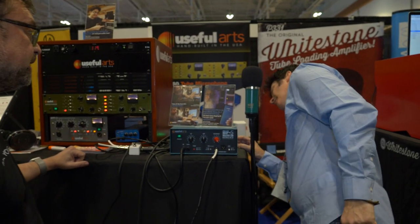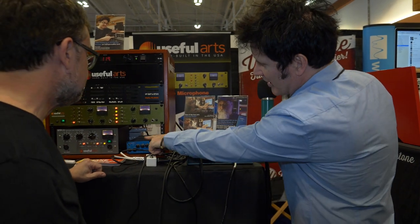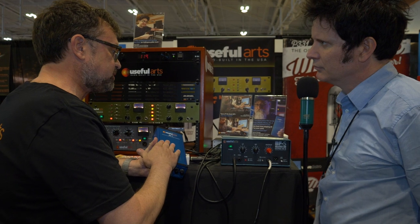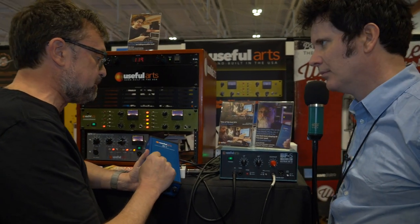Yeah, this is cool. And the baby one here is what Vance is using? Yeah, the difference between these two is the audio signal path is exactly the same. The difference is the power supply.